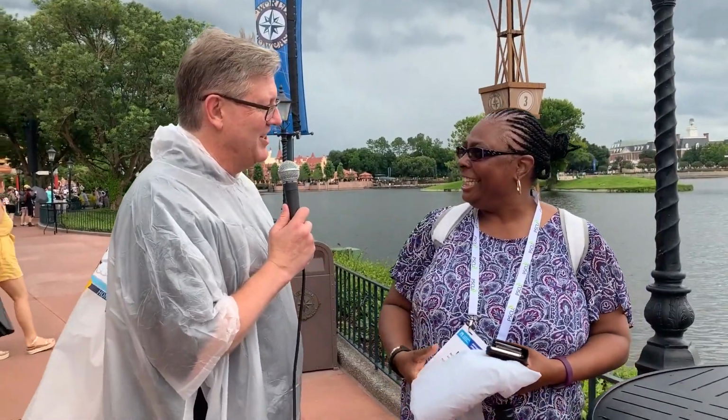So you're running around Epcot Center. What are you doing right now? It's kind of like a scavenger hunt. We're sort of on a scavenger hunt, but we're also learning leadership and team building, which is really what I'm taking from this. And it's really exciting. And at the same time, it's very, very educational.